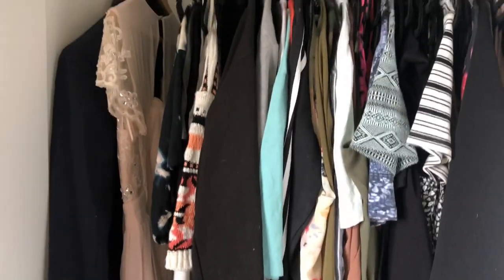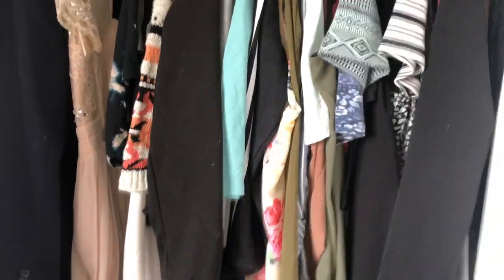And then we come to this bit, which is like dresses, jumpers, and then there's these boxes down here, and again, there's just a load of coats chucked in the bottom there and some bags. So we're gonna sort this out and declutter.